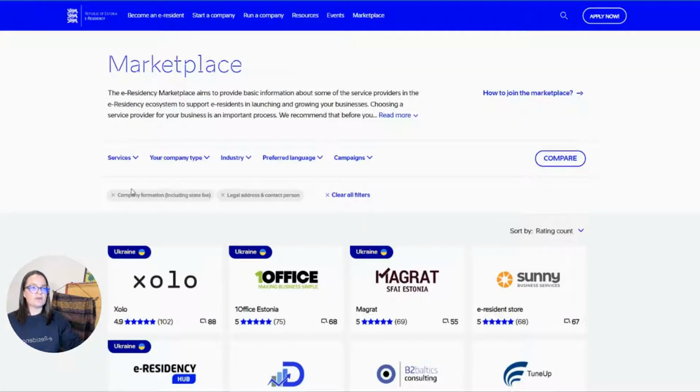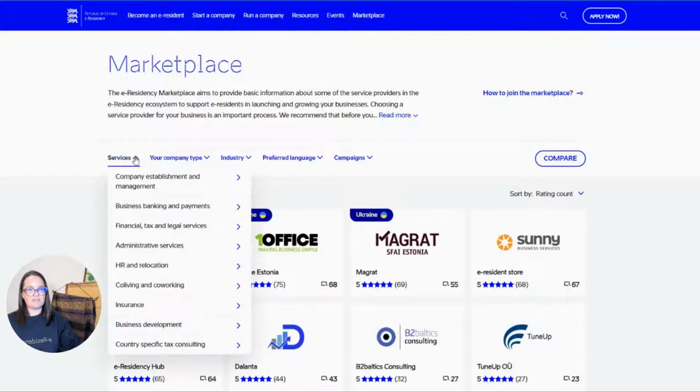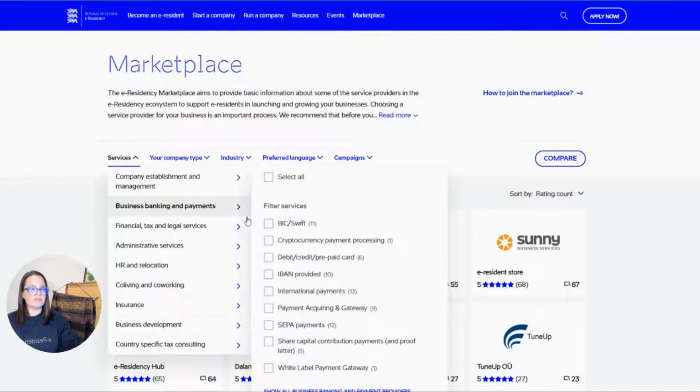Okay, so the next thing I'm going to demo is how to find the different business banking options. This is something that obviously is a big deal for e-residents because you do want somewhere to put your well-earned money for your business. So the first thing to do is I've still got these filters here, so I'll clear these filters, and now we have everyone back. And I'm going to go back to the service filter, and this time click on the business banking and payments filter.